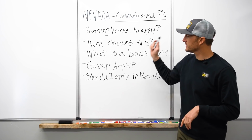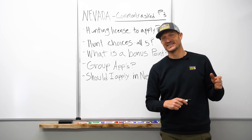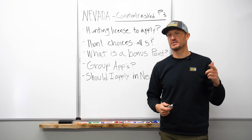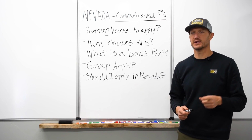You're going to be able to take everything that I talk about today and apply that to every state and find an opportunity to go hunting in 2021. 2020 sucked, we all know it. Let's plan for 2021 and let's have some really killer hunts in 2021.